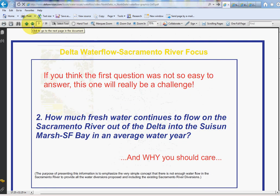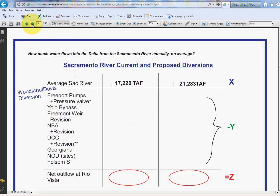So I'm going to go to the next one. And so if you think the first question was a little bit hard because we don't know, is it between 17 million, 21 million? This one's going to be even harder because of the calculations you're going to have to do. So how much fresh water continues to flow on the Sacramento River out of the Delta into Suisun Marsh and San Francisco Bay in an average water year? That's what we're going to answer.